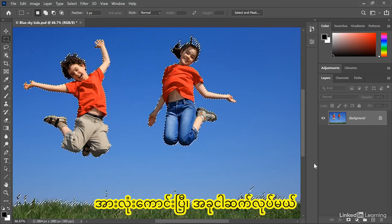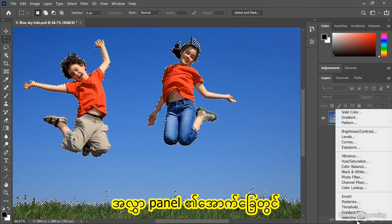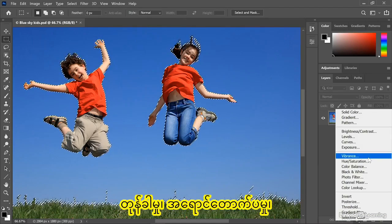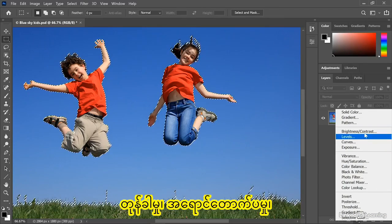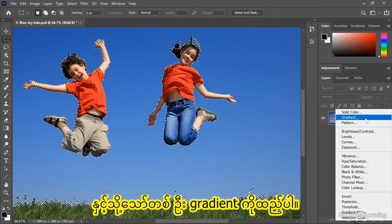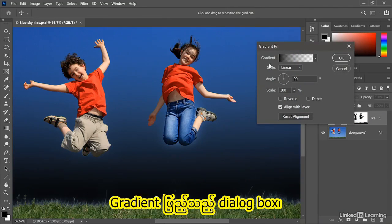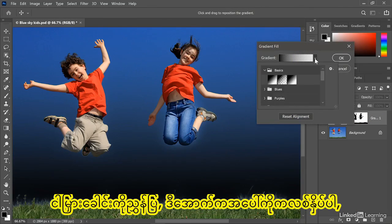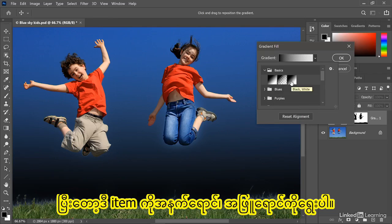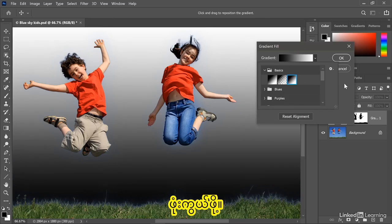All right, now I'll go ahead and drop down to this black and white circle at the bottom of the Layers panel and click in order to bring up this pop-up menu. I could apply an adjustment layer such as vibrance, brightness, contrast, what have you. I'm going to go ahead and add a gradient, however. So I'll choose the gradient command. In order to bring up the gradient fill dialog box, I'll click on this down pointing arrowhead, expand this basics folder, and select this item right here, black white. And then I'll click off this little pop-up panel to hide it.